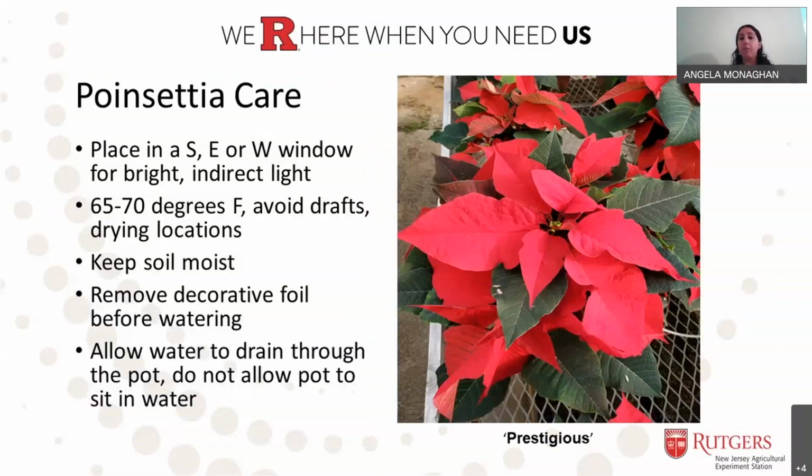And this way, you're not shocking the plant, it won't wilt on you, making sure that you're taking it from the store to where you purchased it to your car and into your home as fast as possible. And when you get home, you should place the poinsettia plant in a south, an east, or a west-facing window for bright and direct light. And usually, common room temperature is about 65 to 70 degrees Fahrenheit, which would be perfect for poinsettia growth.